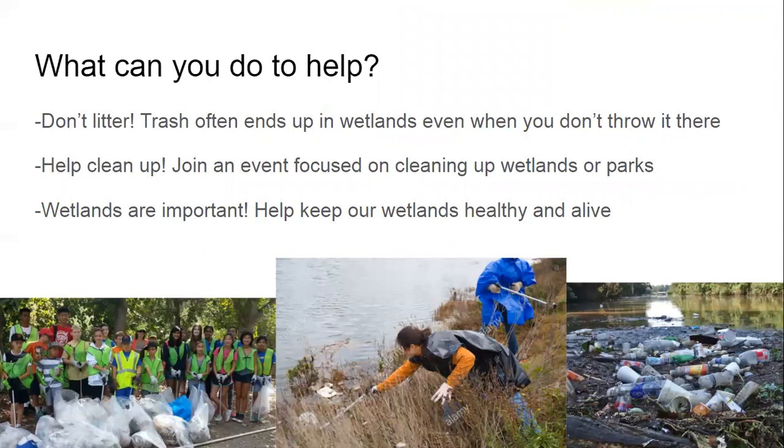So what can you do to help? The best thing is to not litter. Trash usually ends up in wetlands and rivers, even if that's not where it was thrown originally. Dispose of your trash properly and remember to recycle. Another huge help is to clean up parks and wetlands. Join a trash cleanup event where volunteers spend a day cleaning an area up. It's really helpful for the animals that live there, and it makes it look a lot nicer.